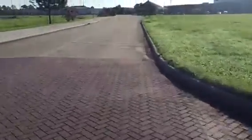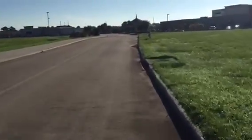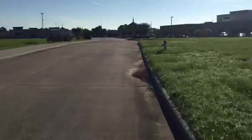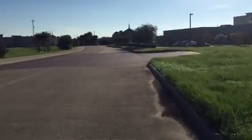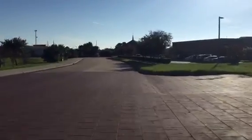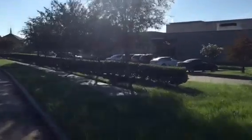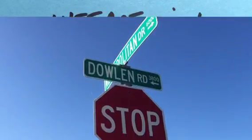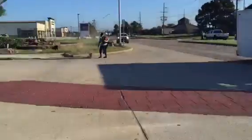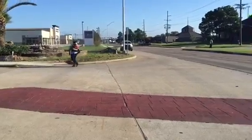It's about fitness. What happens is, up at this intersection, it's very hard to feel comfortable crossing that super busy intersection at Dowlen Road with your back to the incoming traffic. I'll show you in just a minute. Oh, there's a sidewalk. Here's the intersection of Metropolitan at Dowlen Road. This is a very busy street, and crossing from the hike and bike trail to this sidewalk in front of Victory Hospital is scary with your back to the traffic.